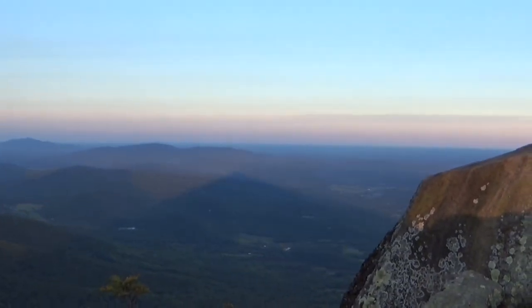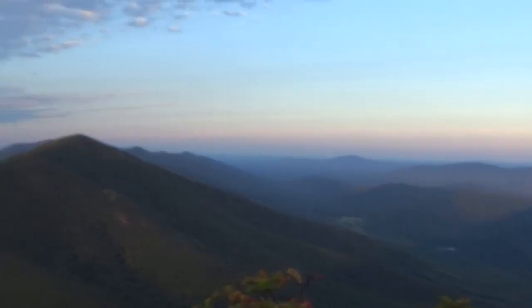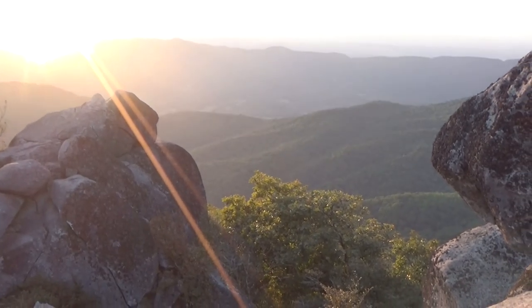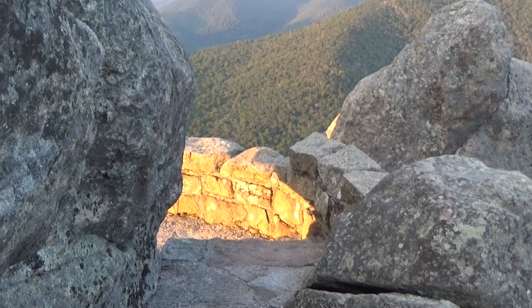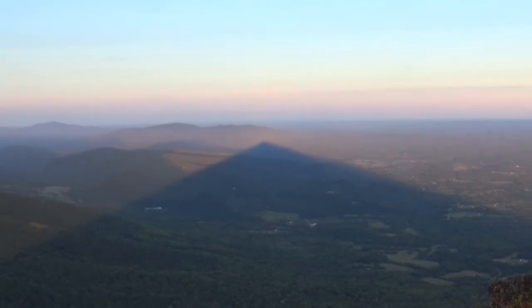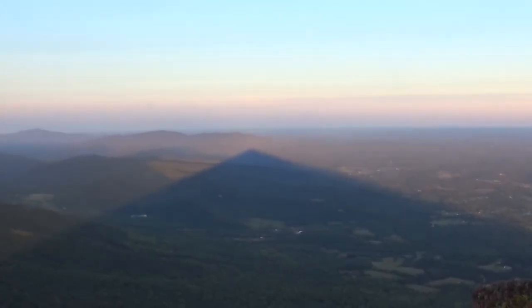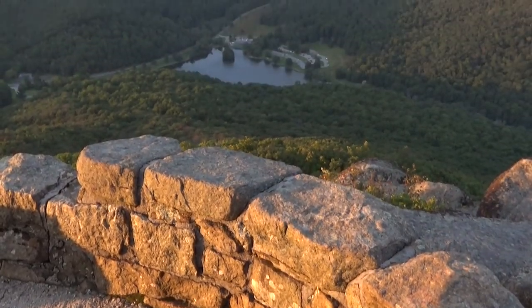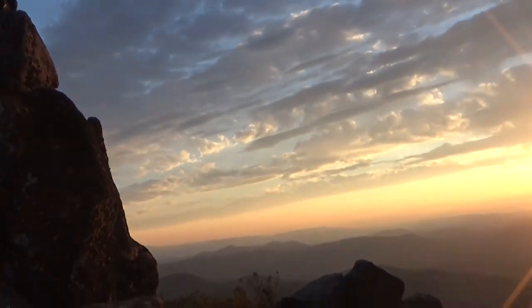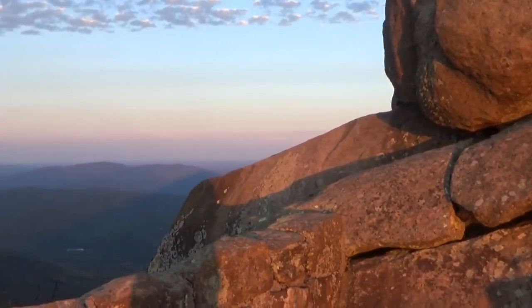There's the shadow of Sharp Peak. Looking pretty sharp. Look at that shadow there, that is really spectacular. A mountain shadow. You don't usually see it that compact. My shadow. And there's the mountain shadow.